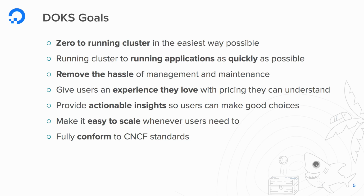And then we wanted to provide actionable insights, so that people can understand what's actually going on within their cluster, because Kubernetes being this dynamic, distributed system, it can be challenging to understand what's going on with the applications you're deploying. So we have built-in metrics. I'll show you a couple of screenshots of how that looks in a later slide.